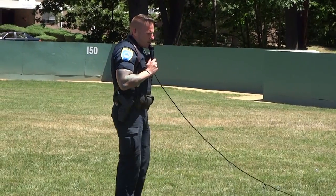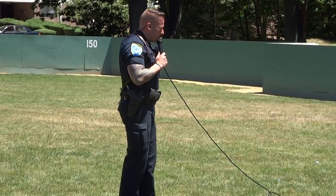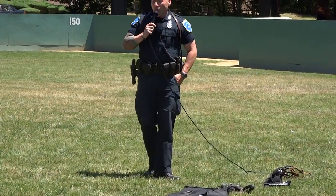The next dog that you're going to see is Canine Bandit. Canine Bandit is five, almost 6 years old. He's been in service for about 4 years. He's, again, another tracking or patrol dog, we call it.